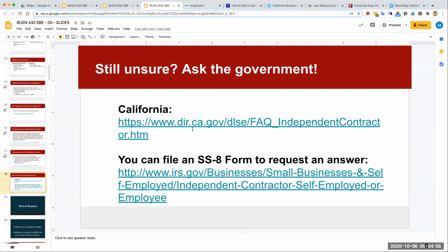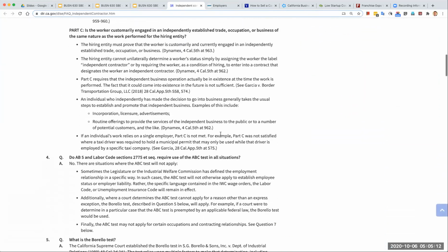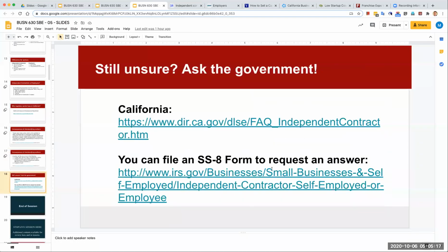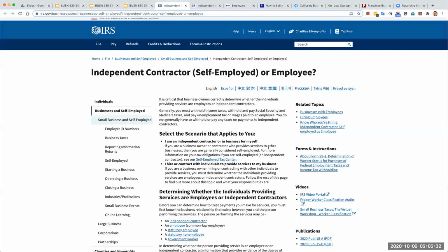You can ask the government for information. For one, they do have a document in the state of California, independent contractor versus employee, where you can learn a little bit more information. So I encourage students to read this link that's in the slides. You can also file an SS-8 form with the Internal Revenue Service, and you can ask them whether someone should be an employee or a self-employed independent contractor, and the government can tell you, okay?